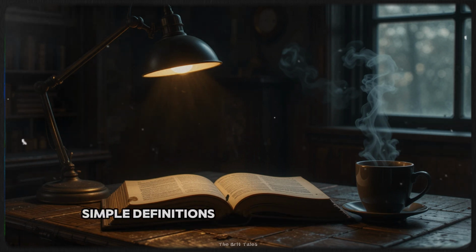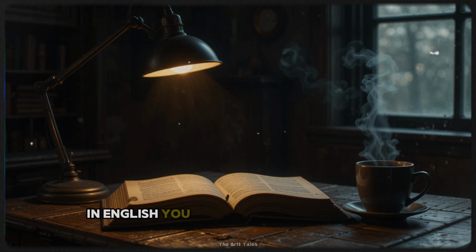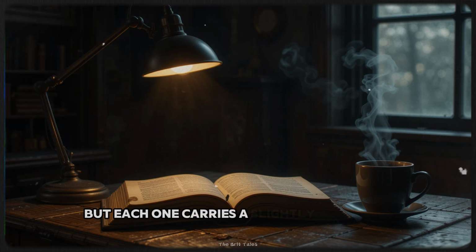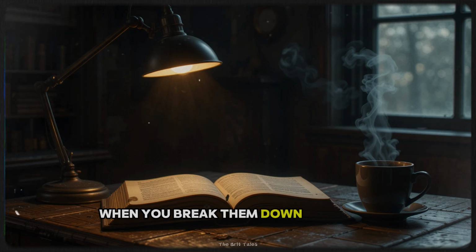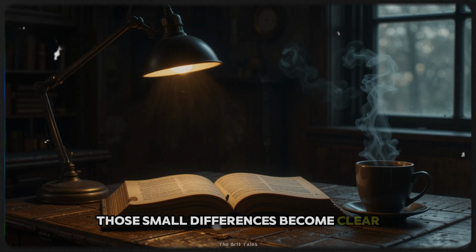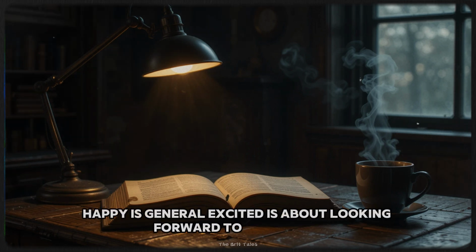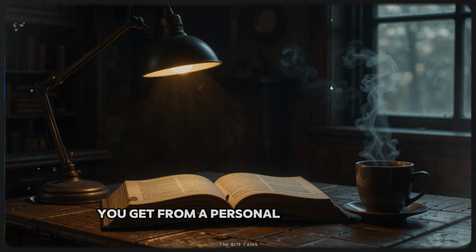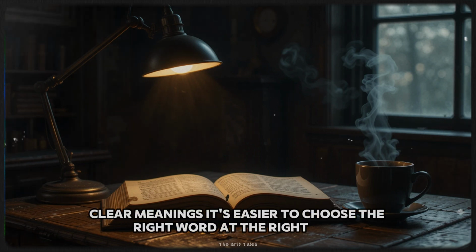Simple definitions also help you separate words with similar meanings. In English, you might have several words for happy, but each one carries a slightly different feeling or situation. When you break them down into easy explanations, those small differences become clear. Happy is general, excited is about looking forward to something, and chuffed is that warm satisfaction you get from a personal success. With short, clear meanings, it's easier to choose the right word at the right time.